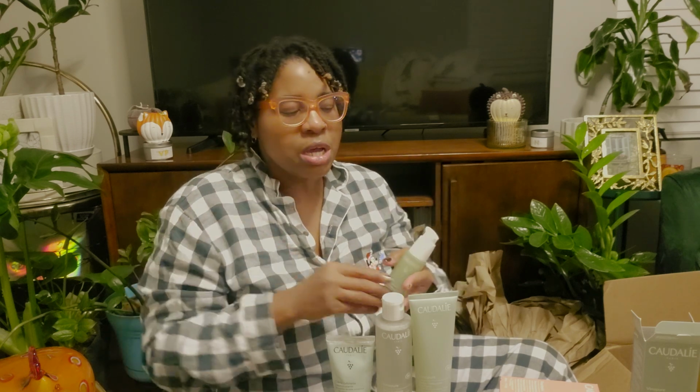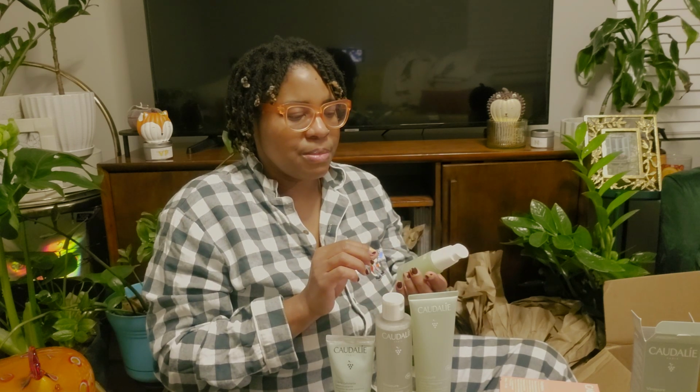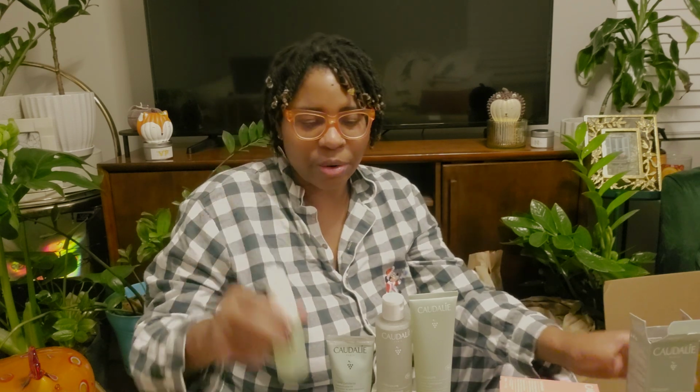So I know sometimes people say you have to get everything in the same line. I just think you have to get the products that do the same thing. Now, of course, higher end, lower end, they may work a little differently. Maybe one has more ingredients to work a little faster, but it works well when I use it with my Neutrogena or my Olay. So I do like this one. It's the Skin Perfecting Serum. So I picked up another bottle of that.